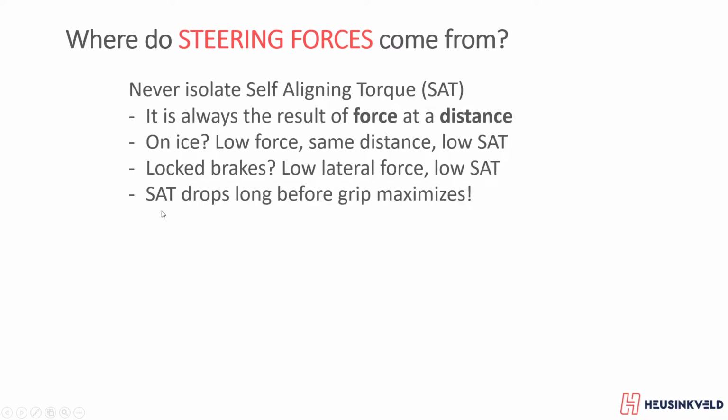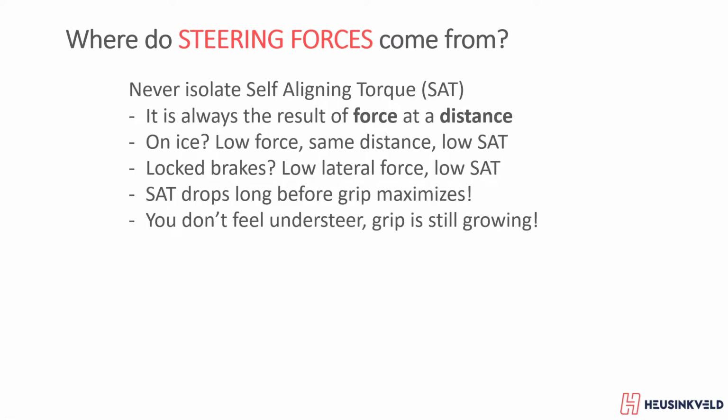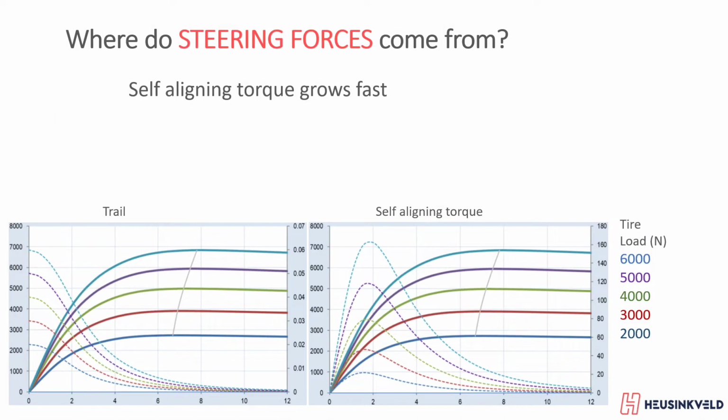And yeah, we also saw the self-aligning torque drops long before the grip is maximized. That's going to be interesting. So if you trust what you feel through just the self-aligning torque part of the force feedback, you're feeling the steering go light, which is commonly misunderstood for losing grip, but you're possibly still gaining grip if you would steer beyond this point and actually allow the steering to get a bit light.